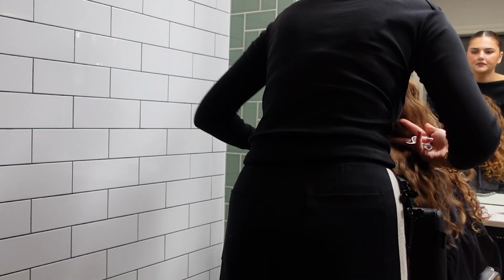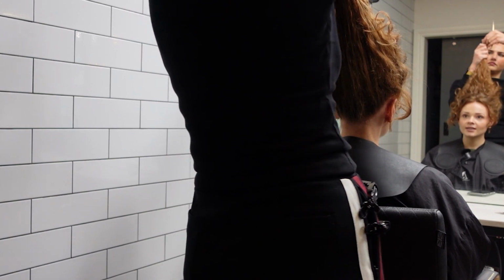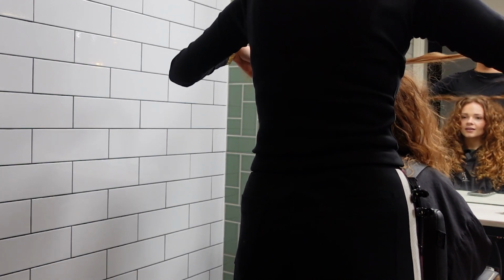Also when you wear your hair in a side parting, face framing pieces add fake volume. So if you naturally don't have root volume or root definition like me, then getting face framing pieces and flipping your parting really just fakes that volume and gives you that lift.